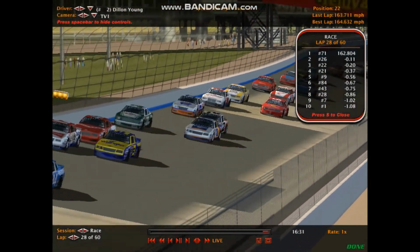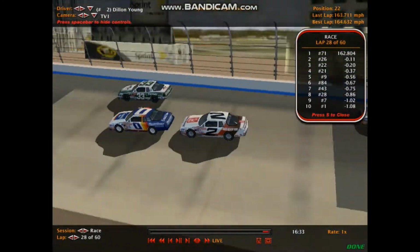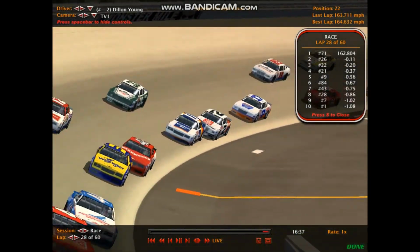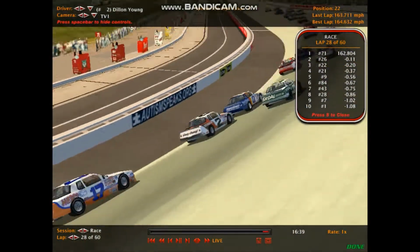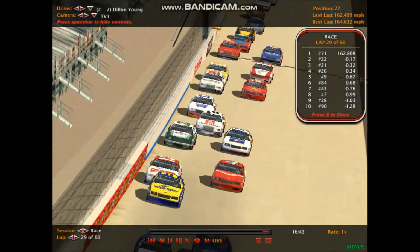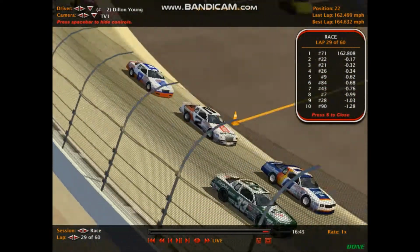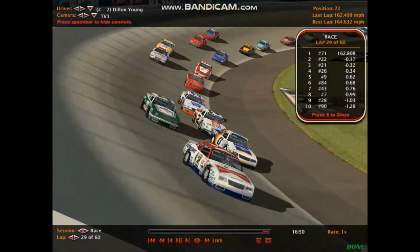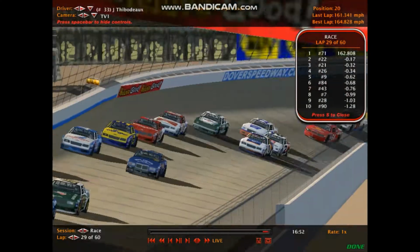Dylan Young trying to get around Jacob Thibodeau for position right there. Thibodeau in the 33, Young in the 2, Dairyman in the 0. Levi McIntyre watching all this from right behind where Young's running. Young's in 22nd position, McIntyre in 23rd. Levi McIntyre, that is, in the 17 car.